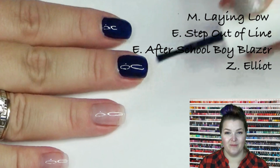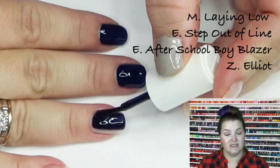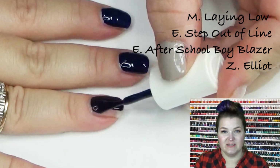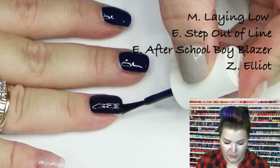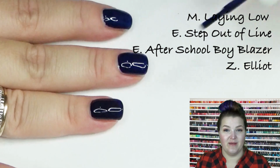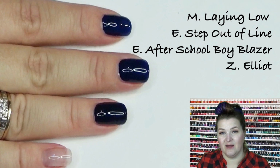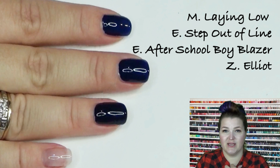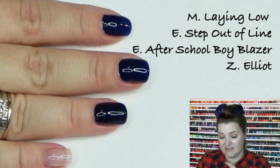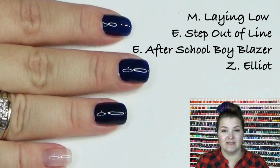Okay, so this next one from Essie is a classic. This is After School Boy Blazer. This is just so deep and rich. You can't get much better than this if you're looking for a very deep inky blue that almost looks black but not quite. It's so, so good. The only thing I don't like about this bottle is it has the old brush, so I have to do a whole bunch of swipes on my nail to get it down. But I was actually a little bit shocked at the formulation of this polish, how the formula hadn't slipped at all in the year since I bought this. It's still really, really nice, and I love it. So if you don't have that one, it's a perfect staple for your collection.